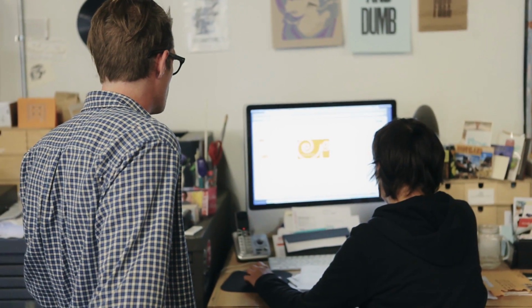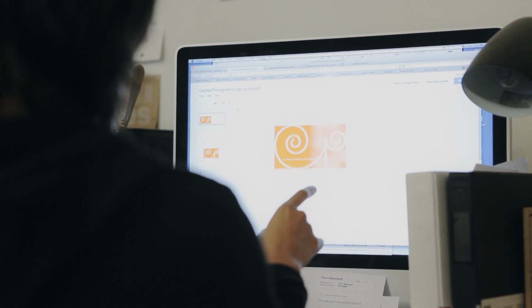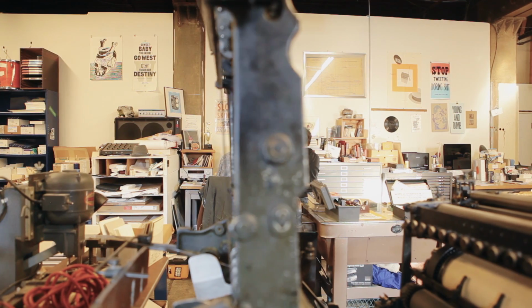Here is the design. There's a ton of flooding, and I believe this is supposed to be a blind deboss, but it's also going to be a 4-sided trim. So the only suggestion that I would have for this is invert everything. Invert the flood. Nix the blind. Pull in the whole design, so it's just a 1-sided trim. Okay, that helps.